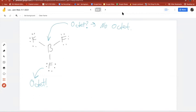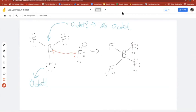It's short of an octet, which makes it reactive. And one of the ways it likes to react is it can add another fluorine. So if you have a fluoride anion, does that fluoride have an octet? 2, 4, 6, 8. Yes. So the fluoride can come and add to the boron, and it makes boron tetrafluoride. Actually, there's probably a better way to name that. And when the fluoride adds, it gives the boron a negative charge.